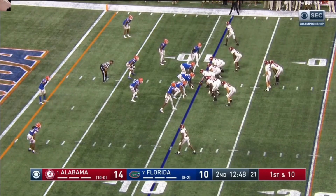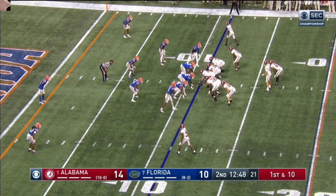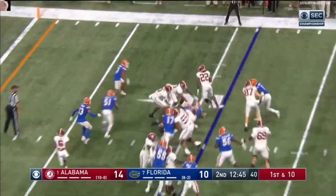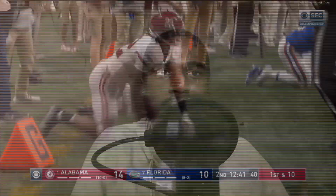Alabama's in 12 personnel again, 1 running back, 2 tight ends, and Najee is set to the right of Mac Jones. Najee takes the handoff inside and does his bounce step to position himself behind the pulling tight end. He then transitions that into a hop step forward into the hole created by his blockers. The defenders are crashing forward into that hole though, but Najee seamlessly transitions from that forward hop by planting his left foot and using a lateral cut to the outside on the right side.